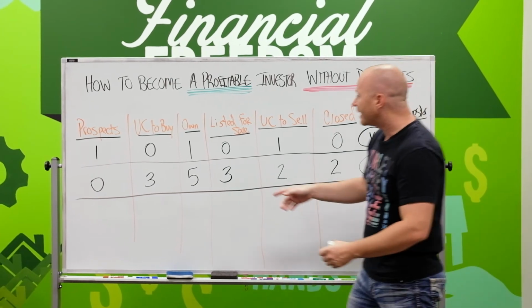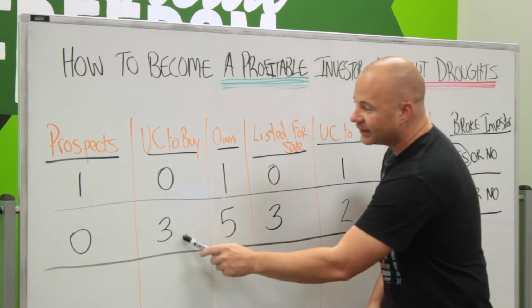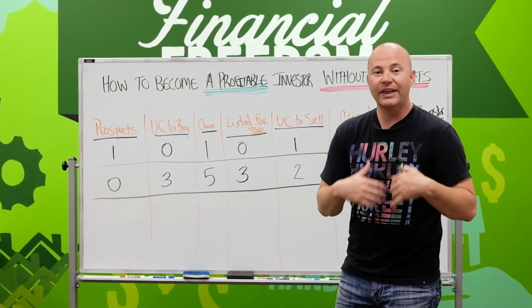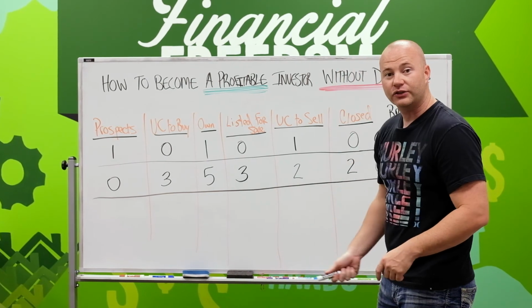They need to start taking this inventory, because clearly they're good at getting deals under contract. They need to take this inventory that they have under contract to buy, or this inventory that they own, and they need to start a wholesaling business. They need to start liquidating this inventory, and they need to start adding wholesaling to their strategies.